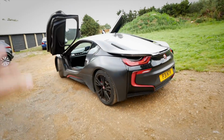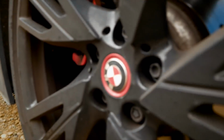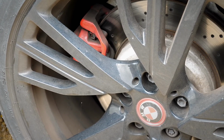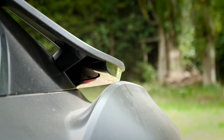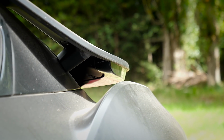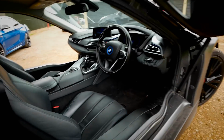So someone's gone for the satin black and the little red bits and bobs here and there, centre caps there, and then even the calipers. Oh, priority is going to be, like I say, getting the wrap off. Just arrived, it's done 36,000 miles. Now, it was a bargain, but admittedly, it was also a bit of a risk. Now, I have just been for a drive in it.